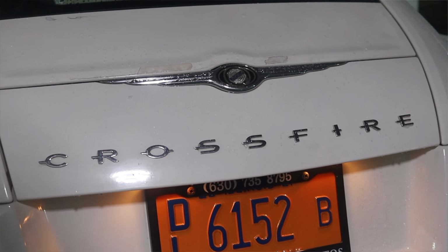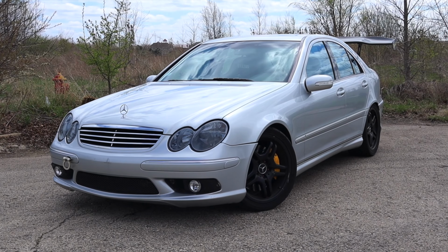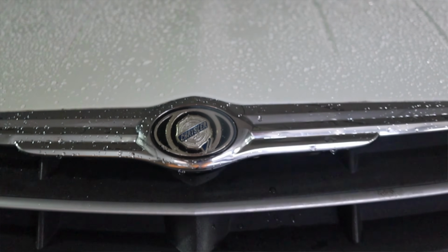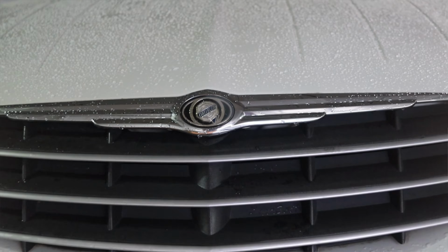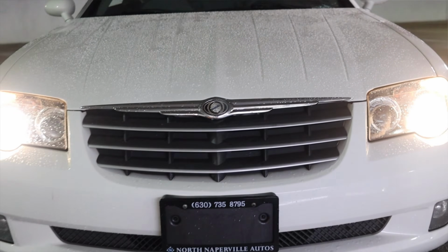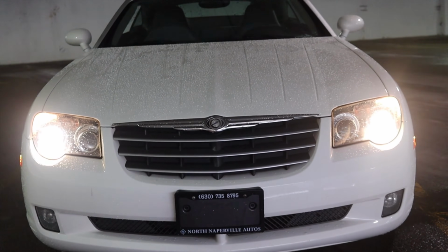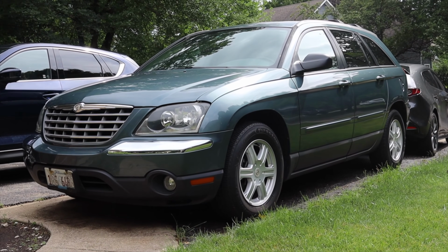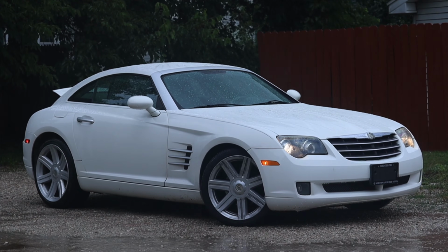Back in 1998, Mercedes and Chrysler actually merged. And that relationship lasted until 2007, where Daimler-Benz, Mercedes, and Chrysler actually split ways. However, there were two main cars to come out of their relationship. The Chrysler Pacifica, which I actually have one at home, sadly, and then this, the Chrysler Crossfire.